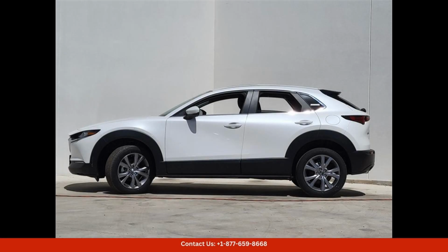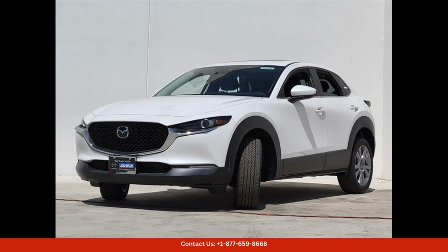on your adventures. Safety features in the CX-30 include advanced driver assist technologies such as lane departure warning, adaptive cruise control, automatic emergency braking, and blind spot monitoring, providing you with peace of mind on every journey.